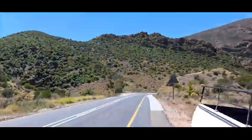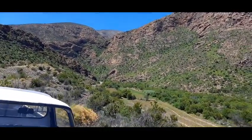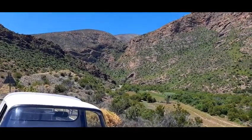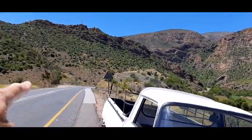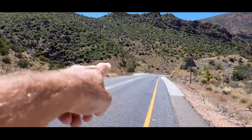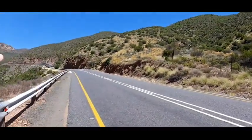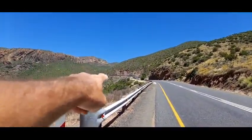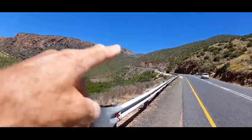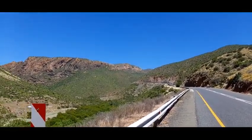Okay, now we're around that corner there, down there. You can see the corner there. So we came up this hill. The old road, the gravel road also came up this hill here, around the corner, up here, up there. So this road too. So if I go higher up, then I can show you more.